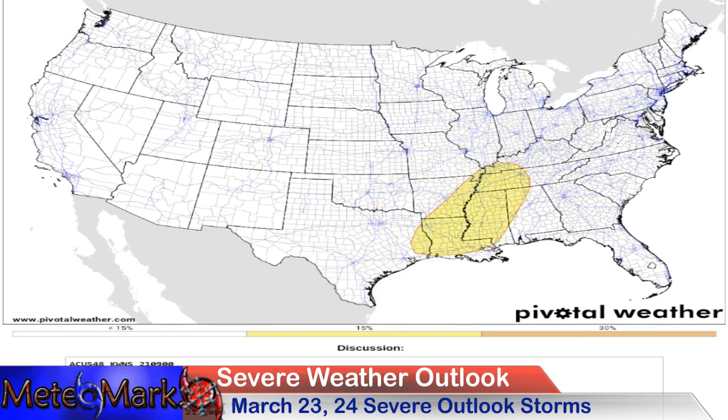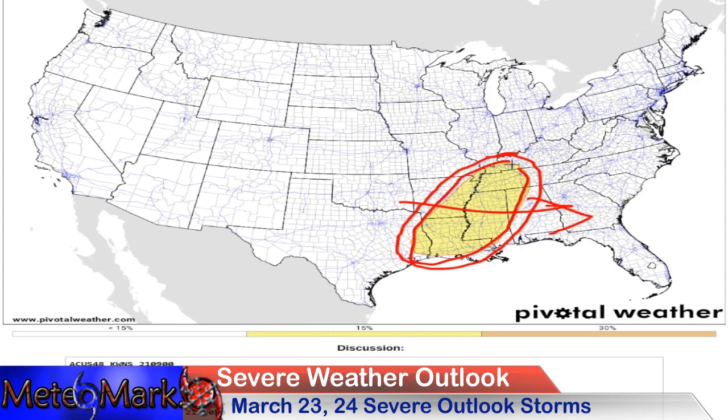And then here it is for Friday. This is going to start here Friday morning across the Mississippi River Valley. And then it's going to race eastward. So it's pretty remarkable on day 4 that we already have a severe outlook for western Tennessee all the way down to Louisiana. This could be a pretty big tornado, severe weather, damaging wind, large hail outbreak.